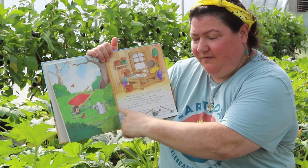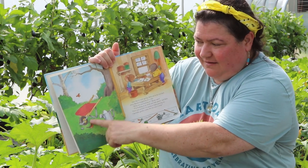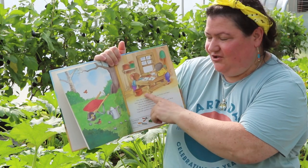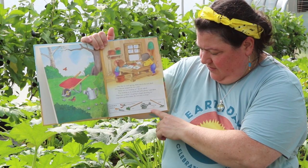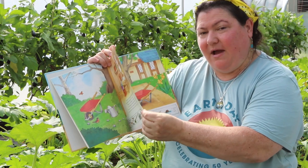See what we got going on over here? We have a wheelbarrow, a watering can, a robin, a butterfly, and here he is in his shed. We've got garden tools like a trowel, pruning shears, a hoe, watering can, and a rake. So Mole is asking Mouse, "Do you want to help?"